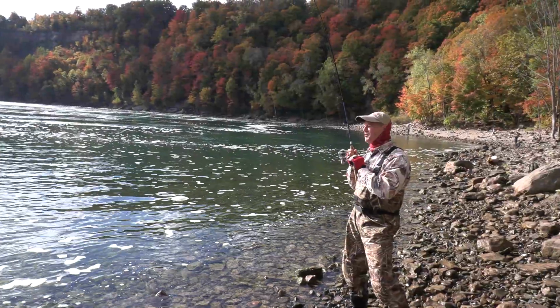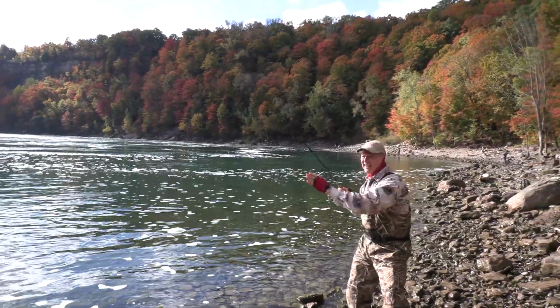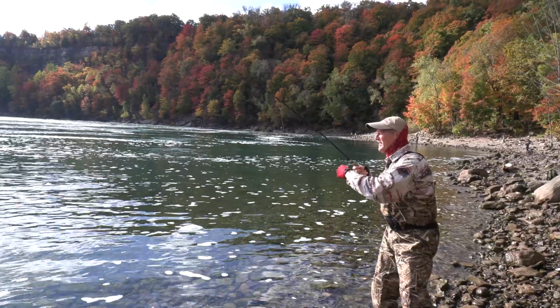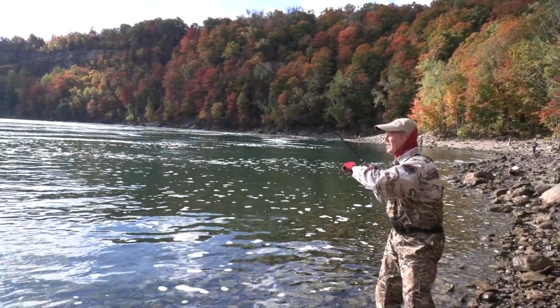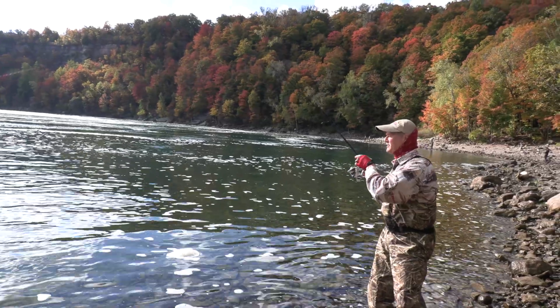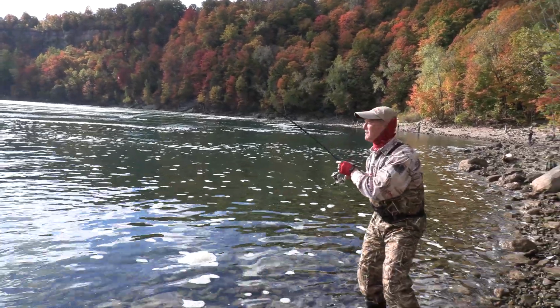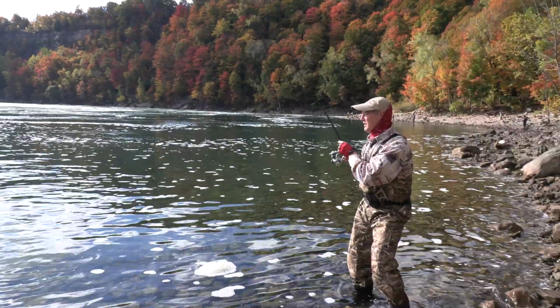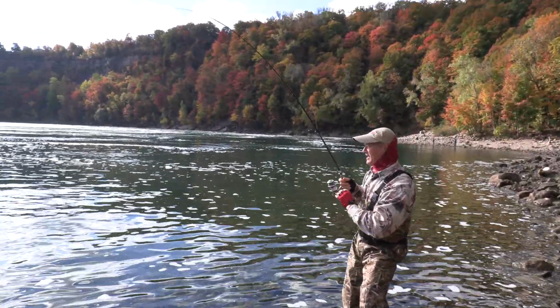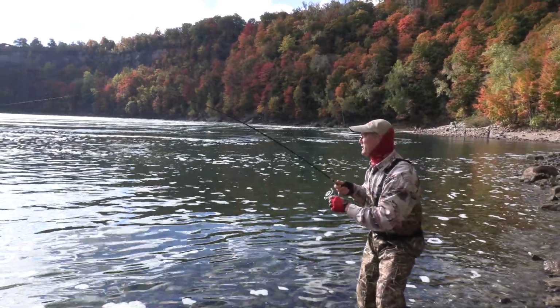Right where he should be, folks. Right there, right on that current edge. I love it. So he just nailed it, folks, just nailed it. Now I gotta watch my drag, set the drag, because these guys can make their runs and they're very, very strong. Like that. And then they can jump too. Keep your line tight. Always keep it tight, folks.